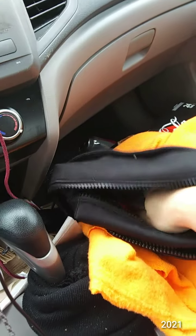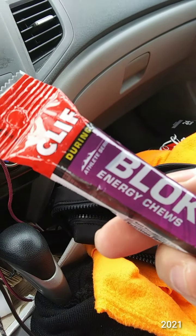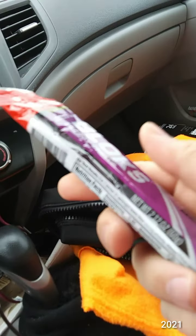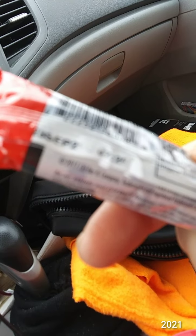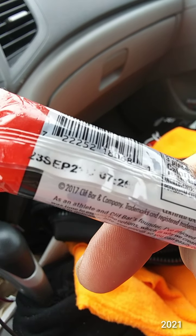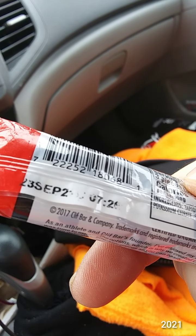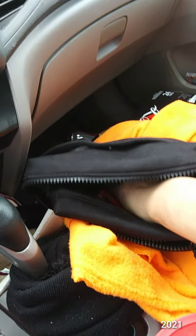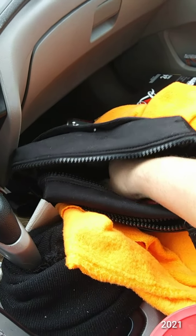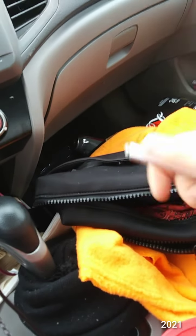Tootsie Roll. Playing around with these energy chews. I hope this is not expired. September 2000. Looks like. Well, anyway, yeah. I've tried the other flavor before. Not too good, but I'm sure it'll work in a pinch. More peanut butter. Yep, expired.